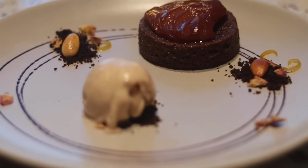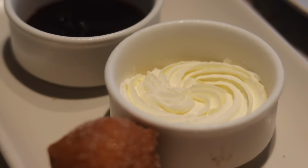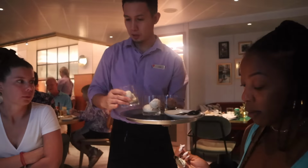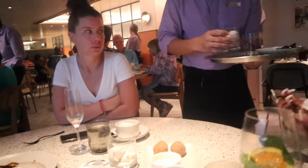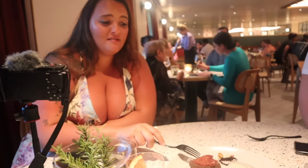And to top things off, we got table servings of all the desserts to try, and they didn't disappoint. That's the whiskey. That's the chocolate. How was your dessert? It's pretty good. I don't like this because I think it's guava. It's pears? Yeah, it's pears. I don't like it, but the cake itself is good.